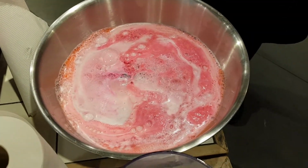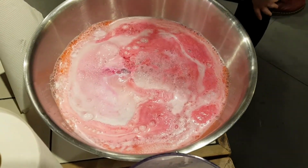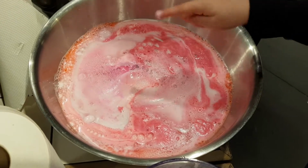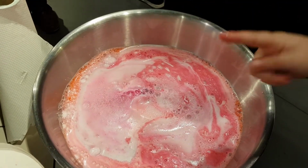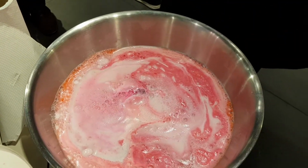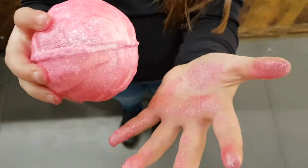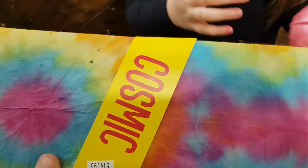Touch it, put your hand in, let's see if it changes your hand colour. Oh, that's lovely, isn't it? Oh, look what I'm getting. Let me look at your hands. Oh, and then we're going to get this bad boy as well, aren't we? Yeah. We're going to go in the American sweet shop. And I love American sweet shop. Let's go.